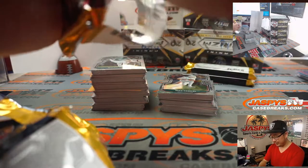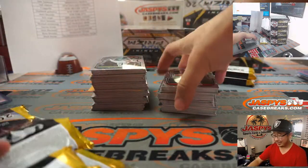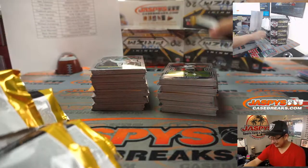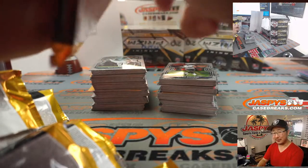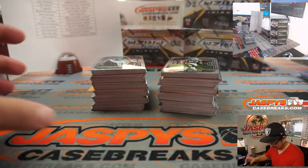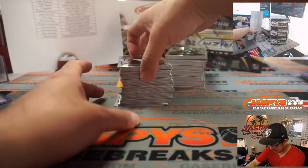Jets are a hungry team. They don't want to go 0-16. I'm a little nervous. I shouldn't be, but I am. Raiders can just do Raidersy things all of a sudden.